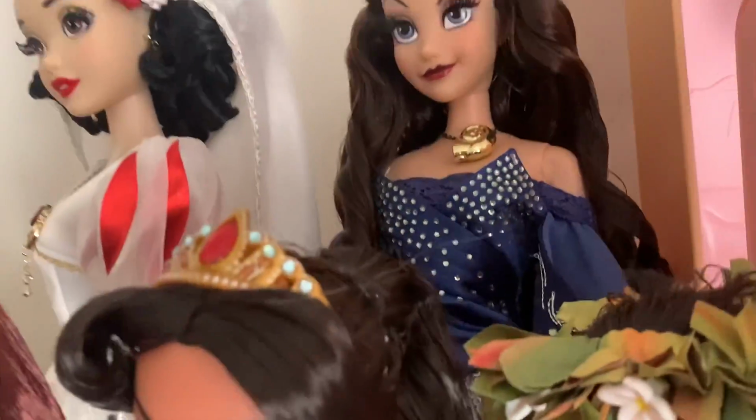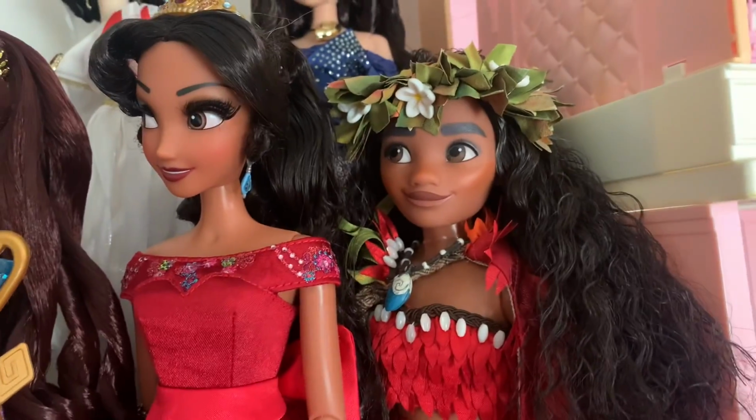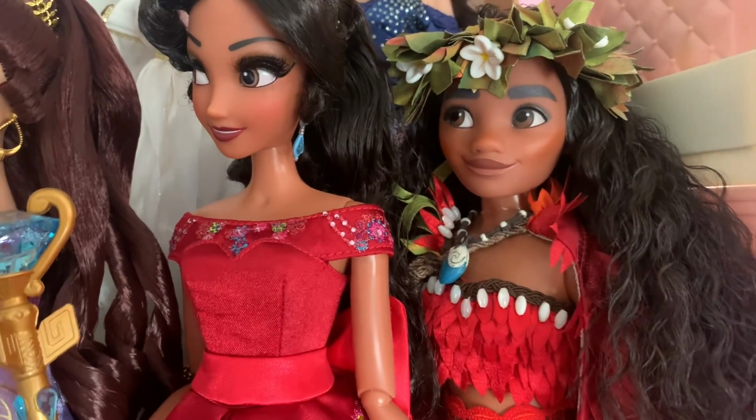Yeah. Maybe someday. They don't really do 17-inch villains anymore. And then we have Moana. This is Voyager Moana. I do have both 17-inch Moanas. One of them's new in box still. I actually have two new in box ones in this collection.